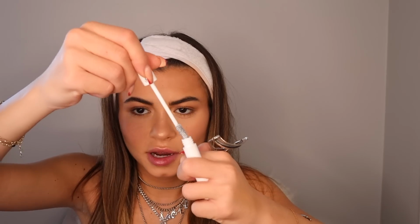And then I'm going to curl my eyelashes, and I use this Lancome, it's like a primer for your eyelashes, so I put that on, and then I put on this Lancome Hypno Style Lashes. So I'm gonna do that right now.